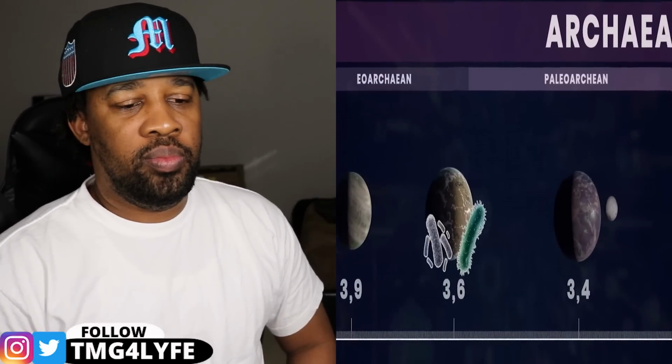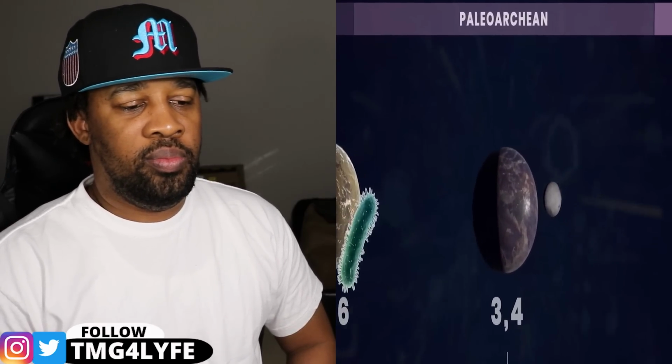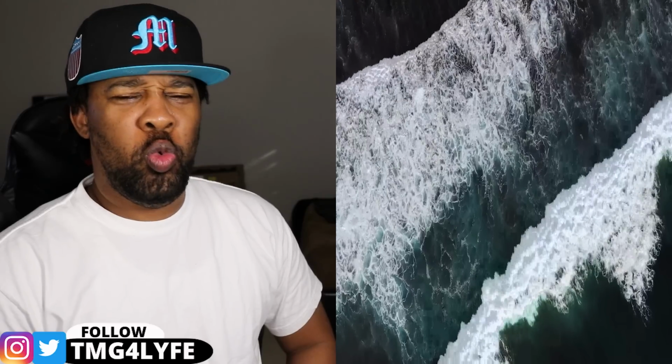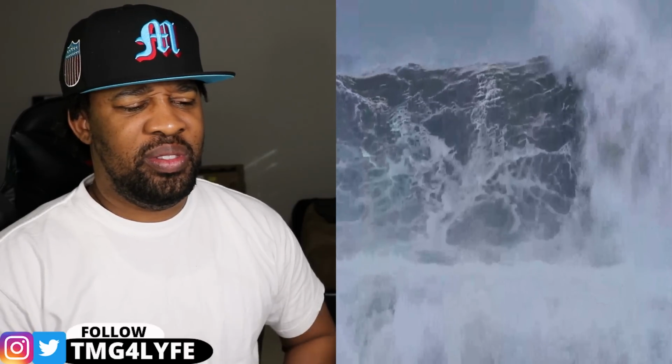This was known as the Paleo-Archean era, when the Moon was still very close to Earth and likely caused huge tides of more than 300 meters high. Hurricane-force winds blasted through the planet, and the evolutionary process began.